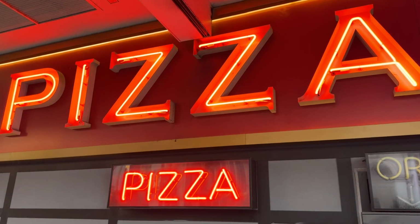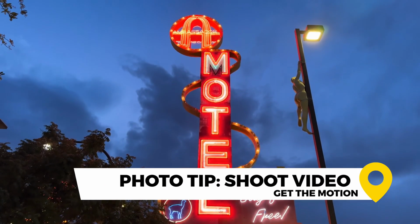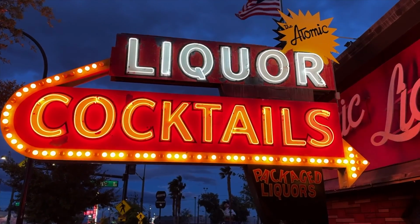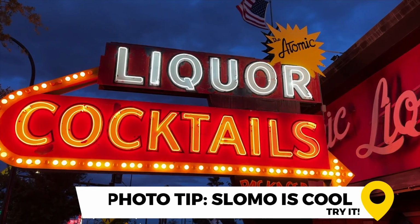Now, you all have video on your phone, so why not use it? Neon is constantly changing and video can show that off so well. I also tried a few slow motion shots with the flickering lights, and that was a fun, different way of looking at it.